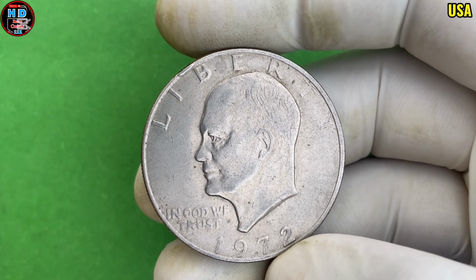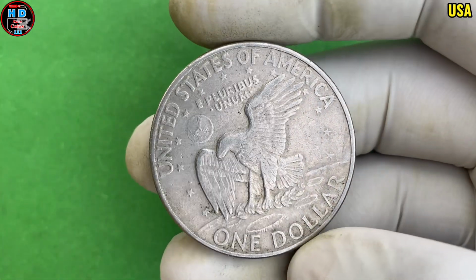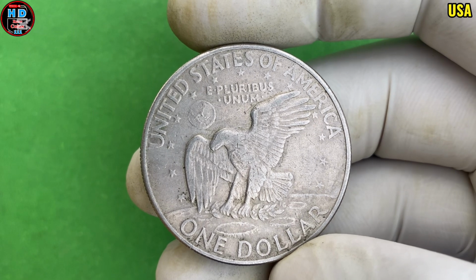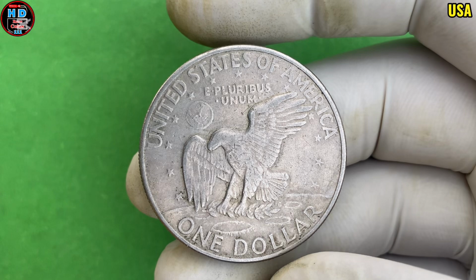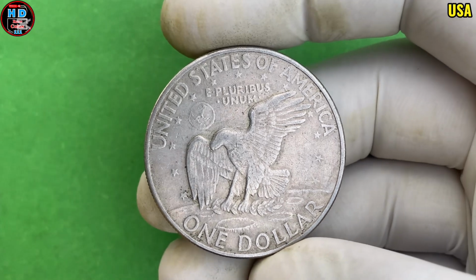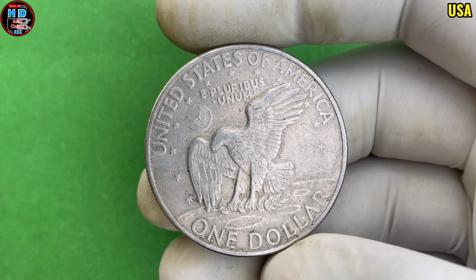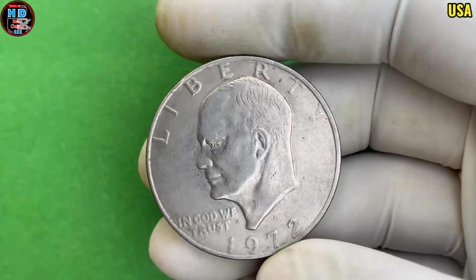In addition to the Type 2 variety, other error coins have been discovered, including double die obverse, DDO. Some 1972 Eisenhower dollars exhibit doubling in the letters, Liberty, or Eisenhower's profile. Wrong planchet errors. A few rare examples were accidentally struck on silver planchets, or foreign coin blanks. Off-center strikes. These coins were misaligned during striking, leading to partial or missing designs.